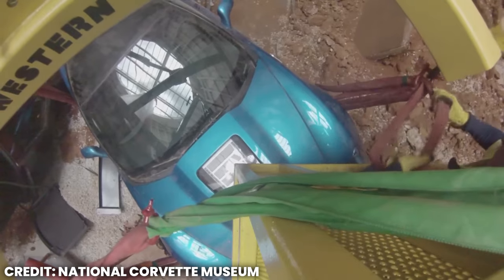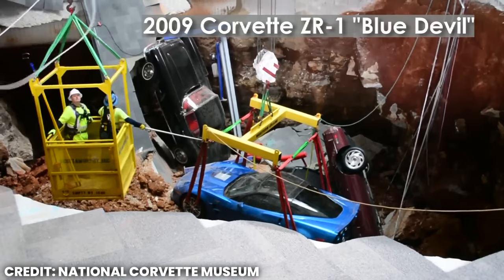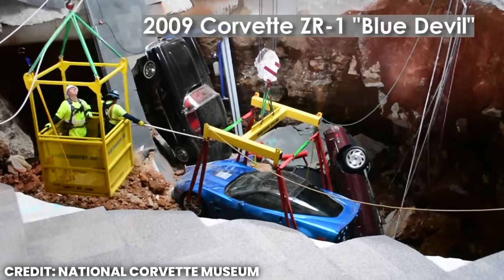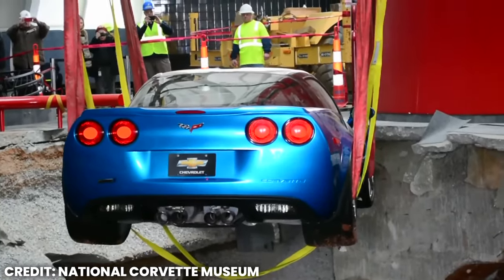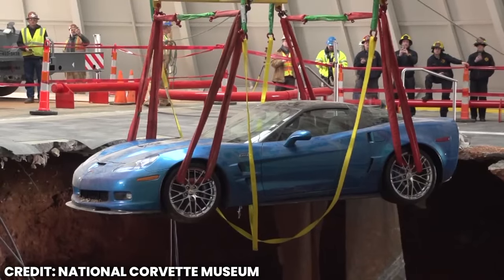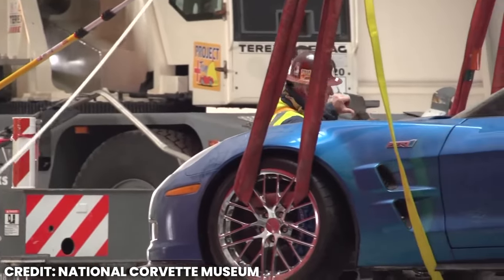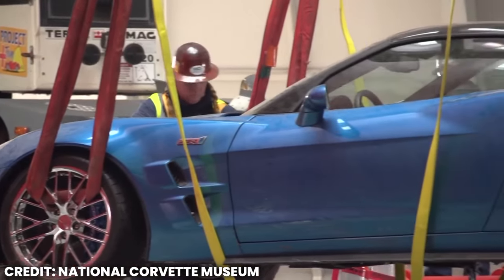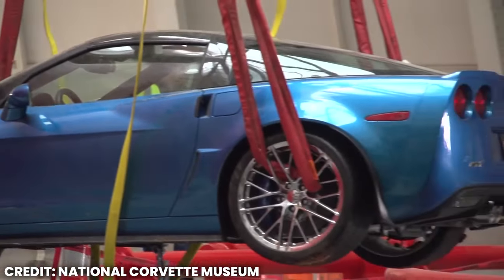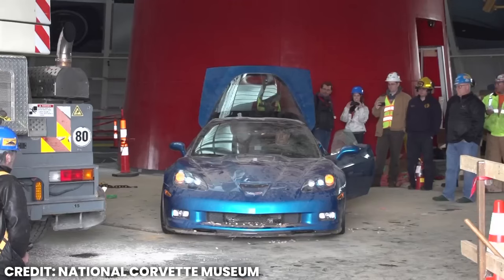This was the one that was on the very, very top. Kind of looked like it had been carefully placed there, so it would be the easiest one for the construction crew to extract. Any other place faced with this much adversity may have wanted to give up, but not the National Corvette Museum. They remained open as excavation efforts continued, and soon restoration was in mind.